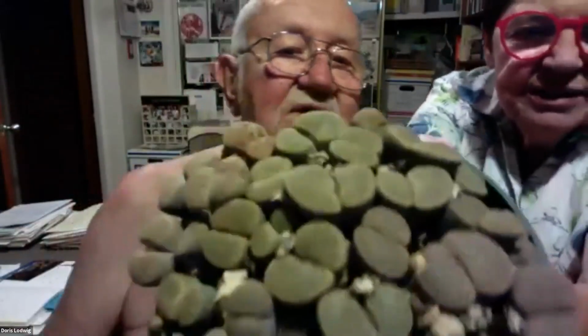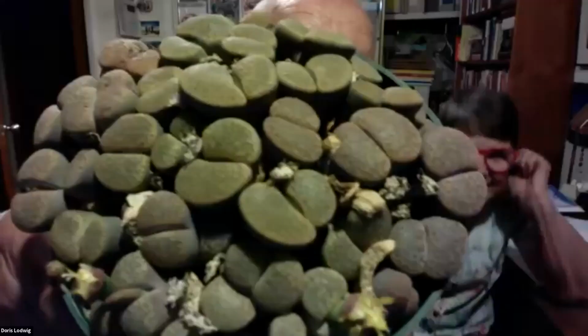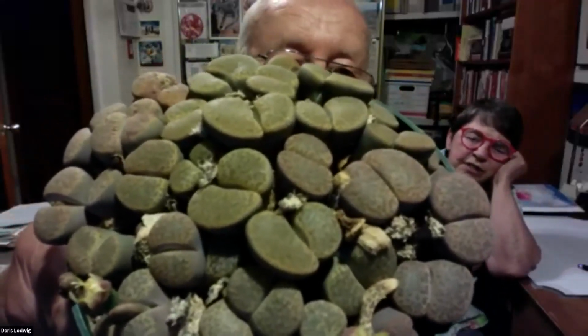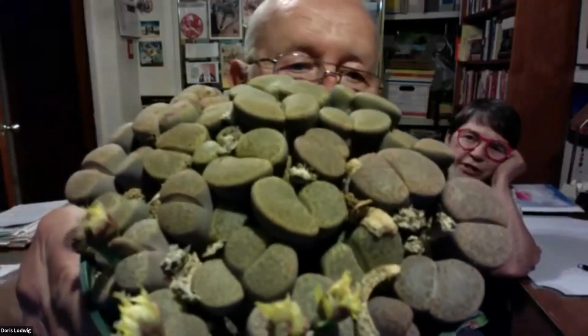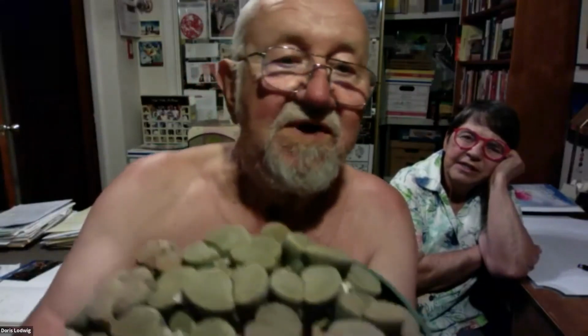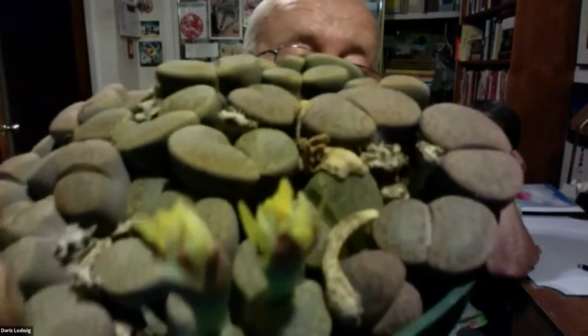I put these in here maybe 5 years ago, and they just divide. I don't know how many plants were there to start with, but it wasn't this many, of course. It's just all crowded. There's hardly anything in here, I mean, it's just crammed. But flowering goes on forever.